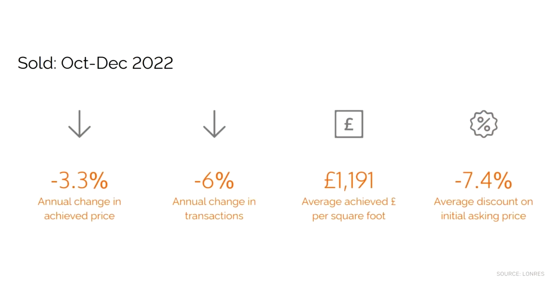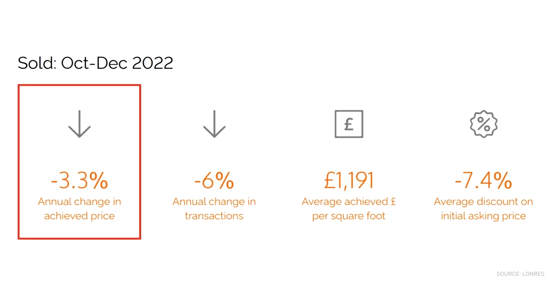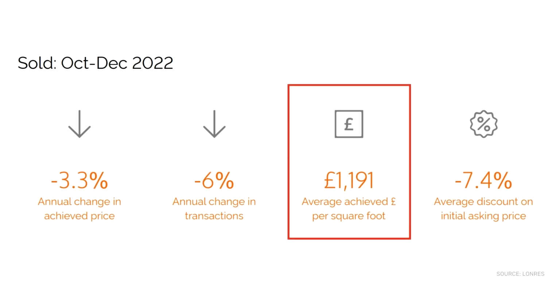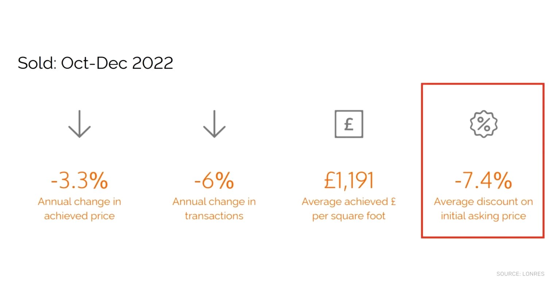And an area overview of Bayswater and Maida Vale for Q4 2022 of sold properties. Annual change in achieved price down by 3.3%. Annual change in transactions down by 6%. Average achieved price per square foot was £1,191. And the average discount was 7.4% on the initial asking price.